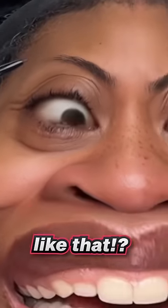Okay, I'm starting off with the eyebrows and I'm gonna use a pencil. Why is it bending like that? And usually I do some flicks in the front and then the end. Oh no, oh no. I look so mad. Okay, now for this eye, bring it in. I can't cope. My eyes look so crazy.